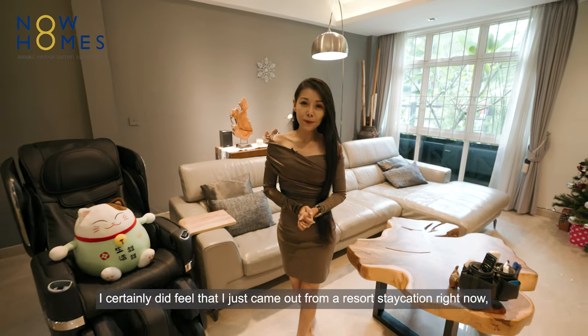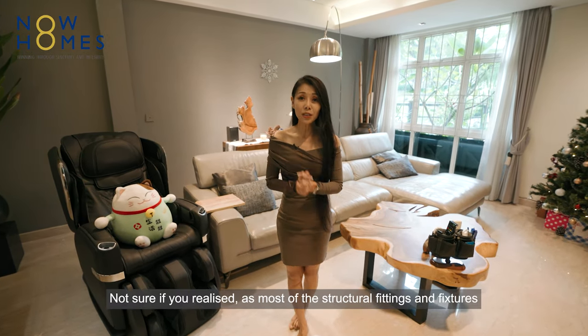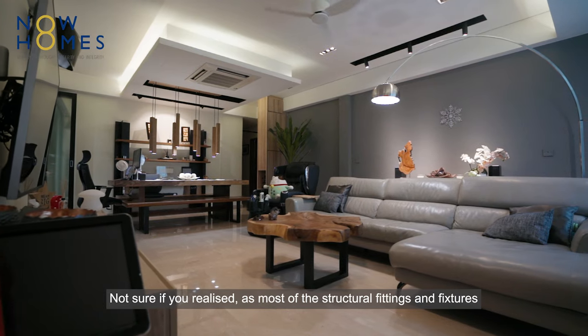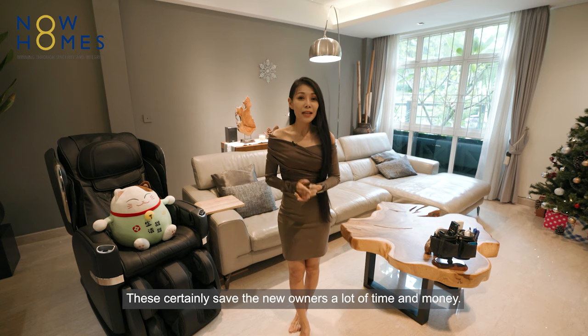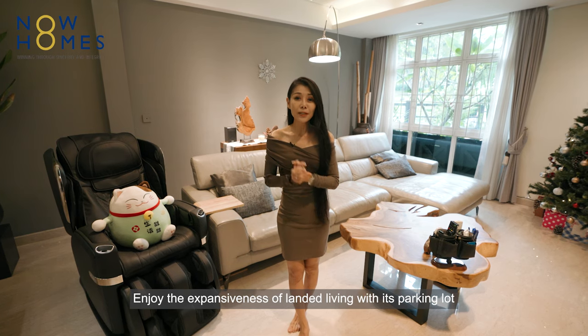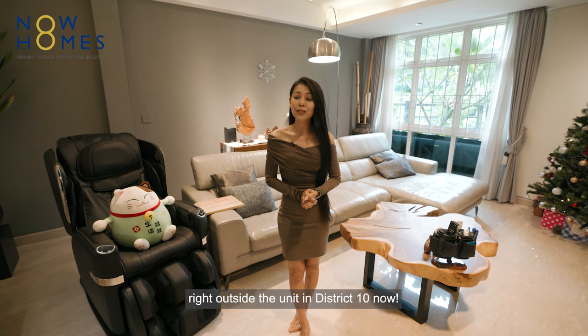I certainly did feel that I just came out from a resort staycation right now. What about you? Not sure if you realise, as most of the structural fittings and features have already been done, this certainly saved the new owners a lot of time and money. Enjoy the expansiveness of landed living with its parking lot right outside the unit in District 10 now.